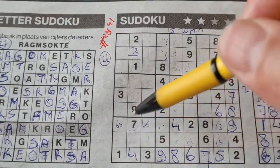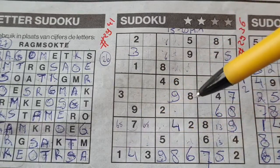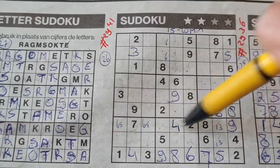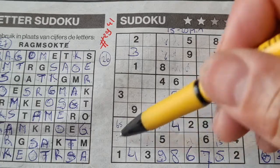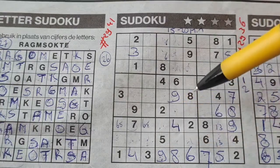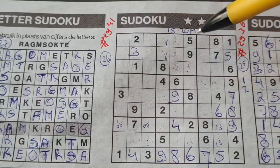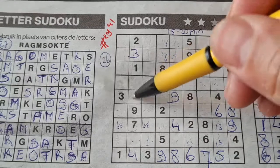2 is missing. 8 and 9. 2, 8, 9. 1, 3. 2, 8, 9. 1, 3, 7. All right. 4, 4. 6, 6.